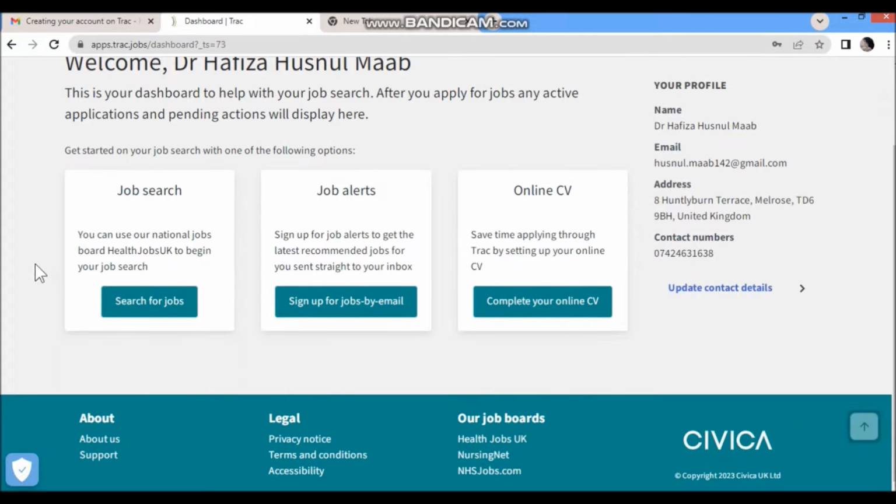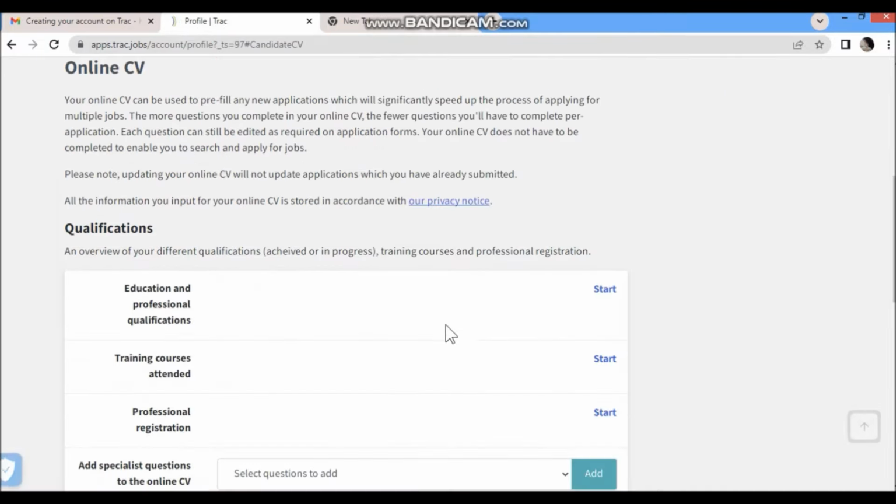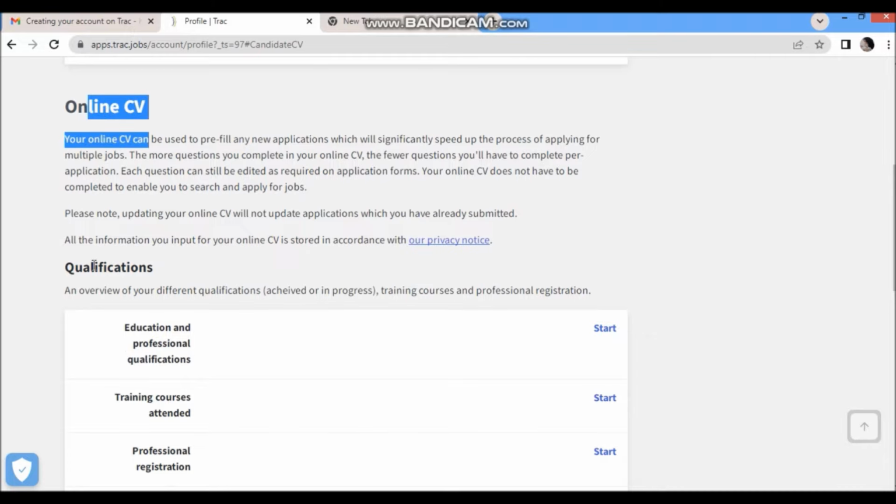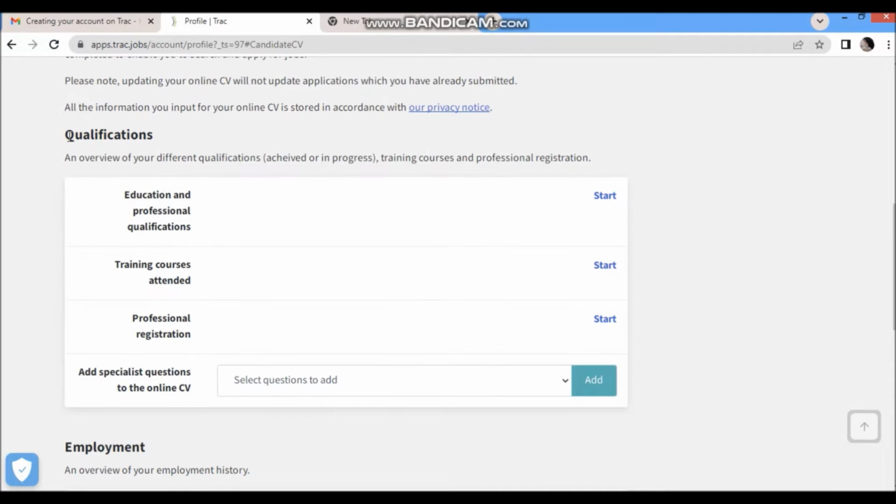So welcome Dr. Hafiz Husnul to the Trac job. You can see we can search jobs, we can get job alerts, and we can create an online CV as well. Complete your online CV. Here you can see we have to give a lot of information in the online CV, including qualification, educational information, training courses information, and registration information.